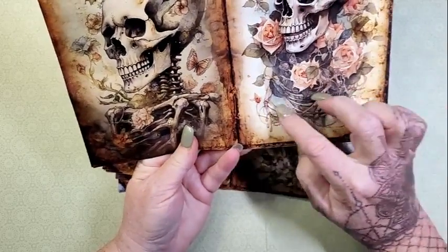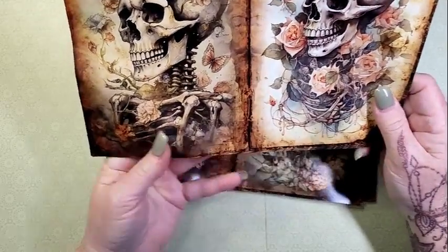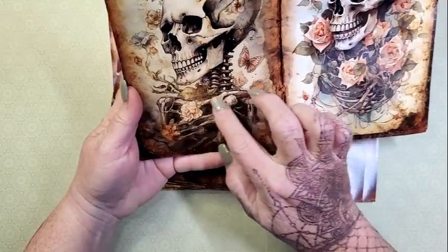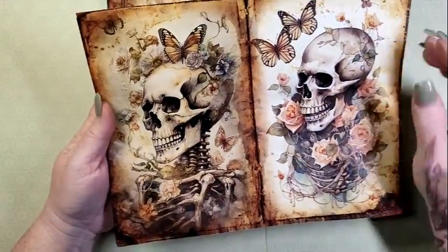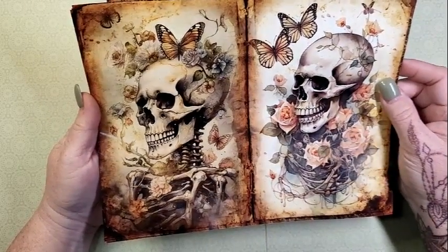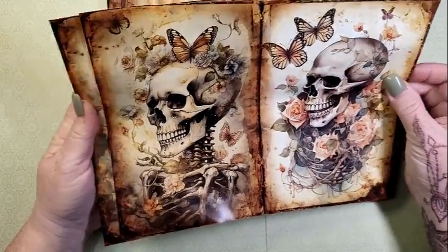This is kind of weird with the rib cage. I'm not sure what's happening there. And again, these bones are doing weird things. But the skulls, if you just look at the skulls, they're beautiful. Stunning.